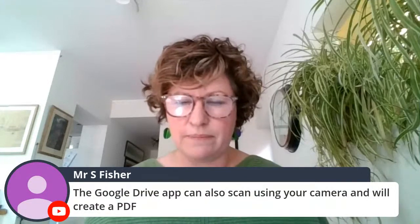I've just seen a question there actually about annotating the PDFs. I do it on my iPad. So if they come up on my iPad, I can use my finger or a stylus, and I can annotate there. My Chromebook, I don't think I can do it on my Chromebook yet, but iPad works really well.